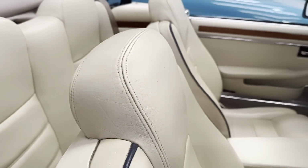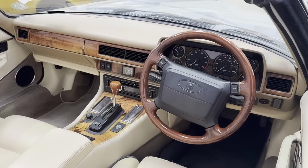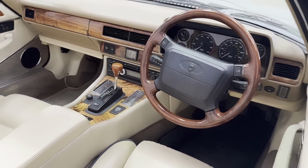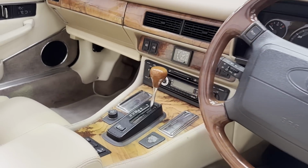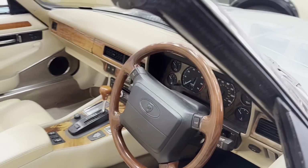Electric seat, CD player, they all work, believe it or not. It's had a new headliner in 2019 with a receipt in the folder. It's got the twin headlight conversion, which I think looks loads better. And a good service history, the last service was carried out at 101,000 miles. It's now done 107. So she's probably ready for another one.